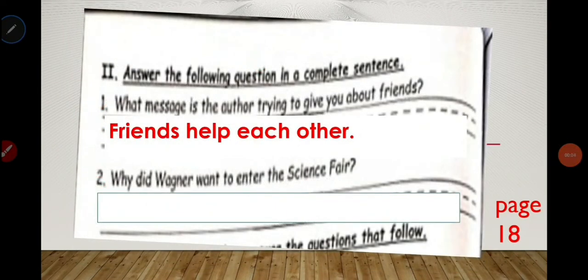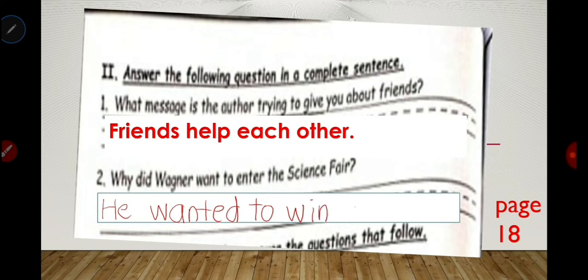Now, for our critical thinking questions. Number one, what message is the author trying to give you about friends? The answer is friends help each other. Number two, why did Wagner want to enter the science fair? He wanted to win a prize. Please remember the following answers.